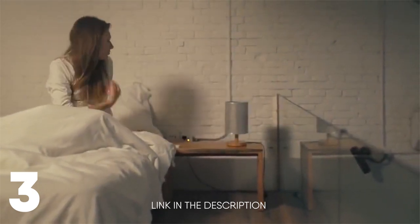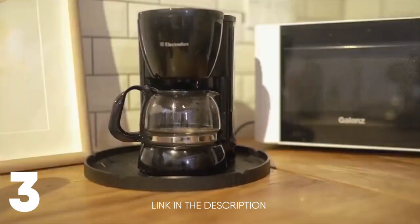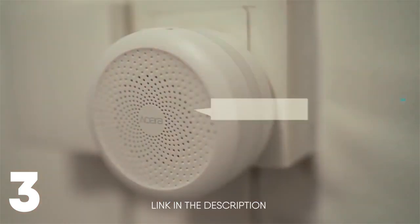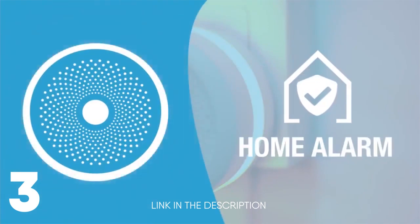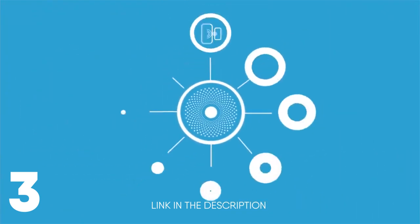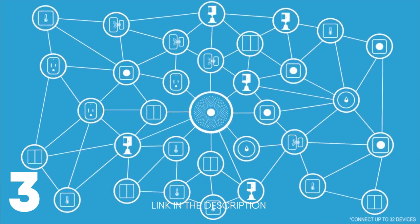What if every day your life could be just a little bit easier? Introducing Akara's Smart Hub, the essential centerpiece of Akara's collection of smart home products. Our Smart Hub can function as a home alarm, a nightlight, and doorbell. It also connects all of Akara's smart home products, allowing you to remotely control and monitor all of your connected child devices.